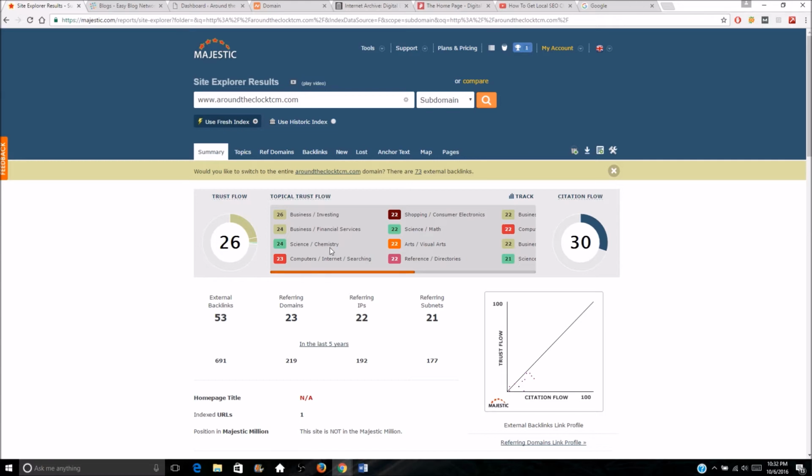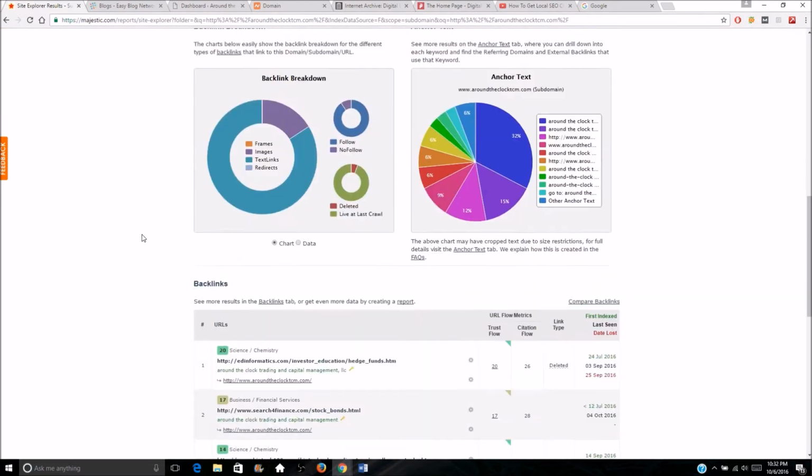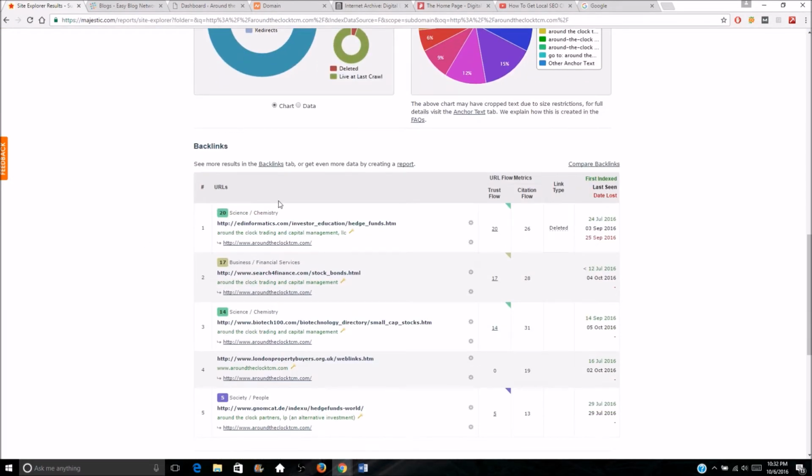That's great to see. And the links we got here. Oh no, that was deleted. Sometimes Majestic says links are deleted. You gotta double check. Let's double check this real quick. I'm gonna bet $2 it's not deleted. Let's see. Because I've noticed a lot of times Majestic says stuff's deleted, it's really not.